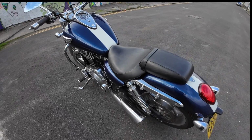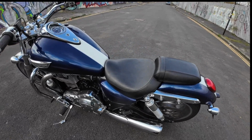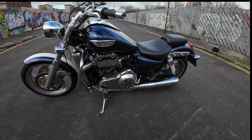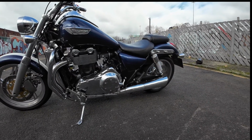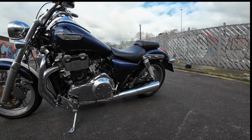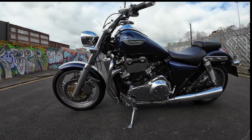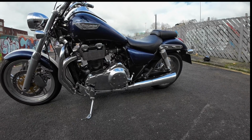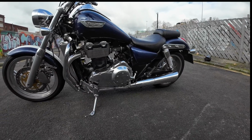In terms of size, the bike is a lot bigger than what I've ridden before. Lengthwise, it's a longer bike. It says it's 2,340mm, which equates to 92.1 inches in length. The width is 880mm, which is 34.6 inches, including the handlebars. The height is 44.1 inches. So, still a manageable bike, 339 kilos, which is 747 pounds when it's wet, but slowly but surely getting used to it.